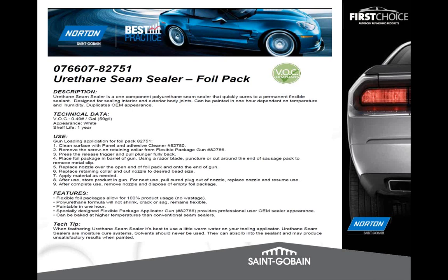Sausage packs or urethane seam sealer. This is a little different product. It's white in color. This is a very low VOC product. This is what I would call an economical seam sealer. Most people use this seam sealer when they're doing large jobs for, say, a truck bed side or a van bed side, minivan bed side.